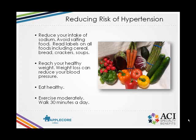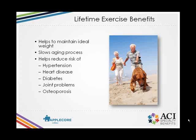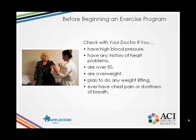So how can you reduce your risk of hypertension? The number one way is to eat healthy and exercise. Eat healthy by reducing your sodium or salt intake, eat a balanced diet filled with fruits and vegetables, and exercise moderately for 30 minutes each day. In addition to lowering your risk of hypertension, exercising can help maintain an ideal weight, slow the aging process, and reduce your risk for other diseases.